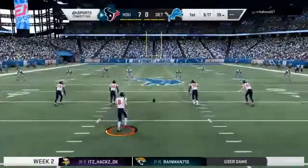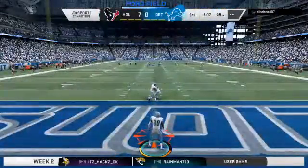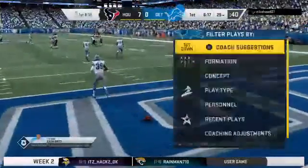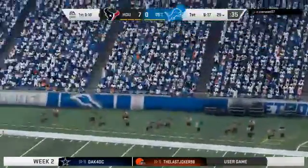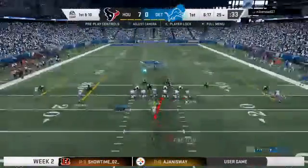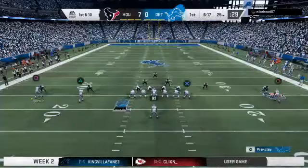Out is the kickoff unit as they run up and send this one away. This is taken about 7 yards deep, and no run back here. This will be a touchback, and it comes out to the 25-yard line. Stafford and the Lions now have it, 1st and 10 at their own 25-yard line.